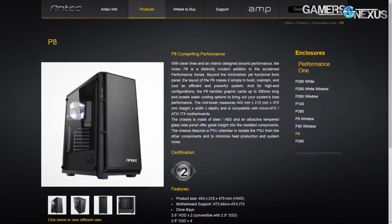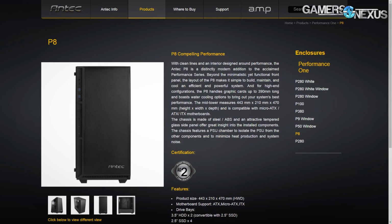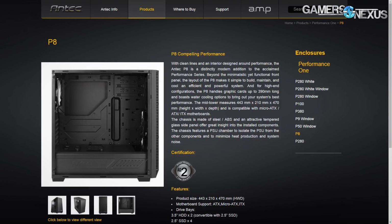They've got the P8 now, which we're reviewing, but it's got some issues with it as well, just like all the other cases do. And you can see Antec's trying to break out, but really all they're doing is catching up. They're adding a power supply shroud. They're getting rid of optical drive bays. They're using a little bit less plastic. They're going to a more squared off design.